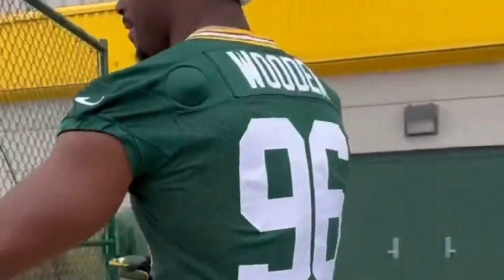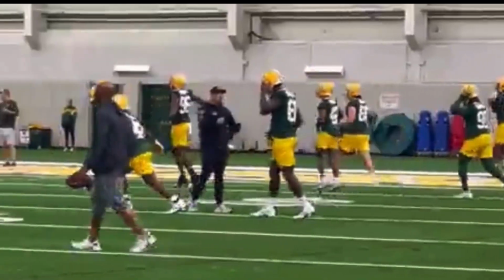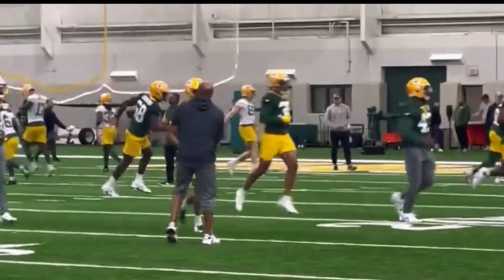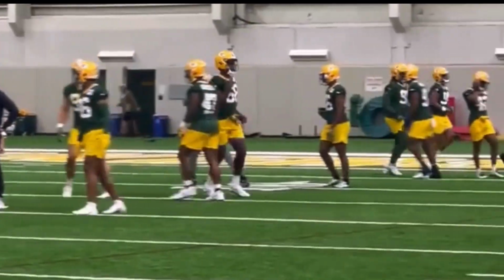And really just giving the fans a nice little showing as they come into the practice field. It's not as crazy as training camp, but it's still a good time. And then we see here Kenneth Odumegwu getting dapped up by Matt LaFleur on his first action in a Packers uniform as well. And that's the Nigerian defensive lineman that we picked up through the international player pathway.